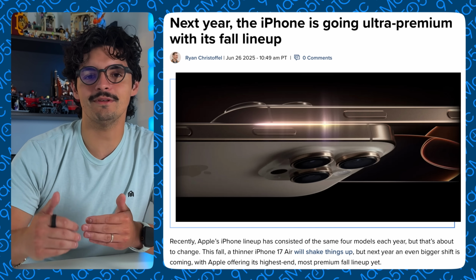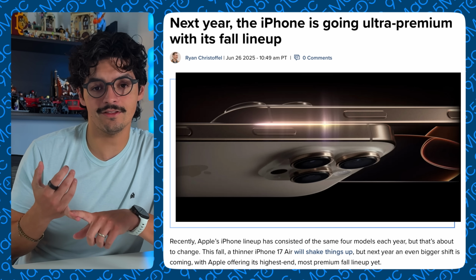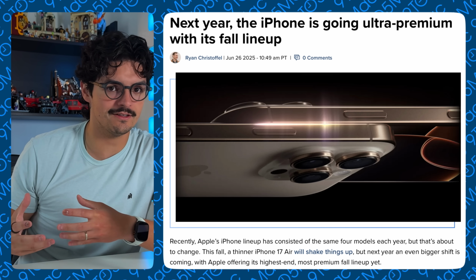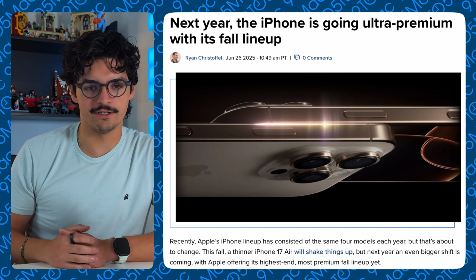And again, Apple likes to be very slow with how they adopt new products and new technologies. They want to make sure A, that there's a market for it, B, that it works correctly and it works the way that Apple intended it to, very similar to how they've done with a bunch of other pieces of hardware and software in years past.